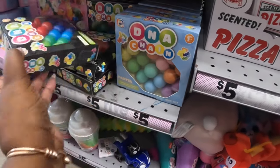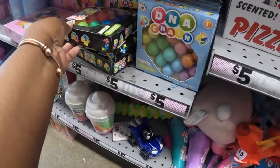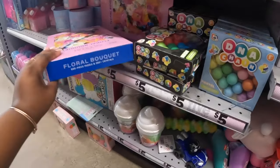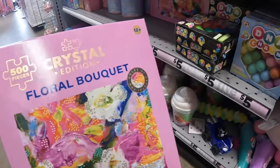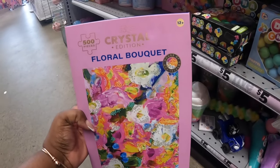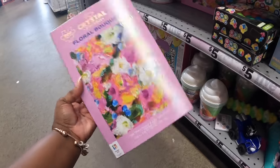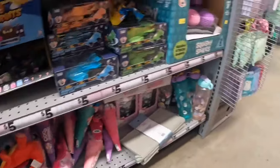Pizza crust. Secret sauce. They have the cutest little slime stuff. DNA chain. I can definitely tell you they have a neon and a pastel. This thing keeps the kids busy for hours because Riley, she can sit there and play with that forever. Crystal edition floral bouquet. There was another crystal one that she picked up. I think I passed right by it. I'm gonna go back and show it to you guys.